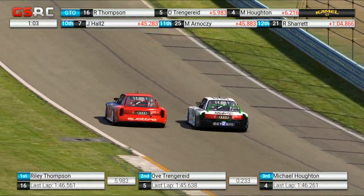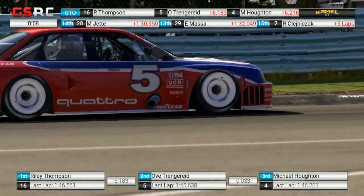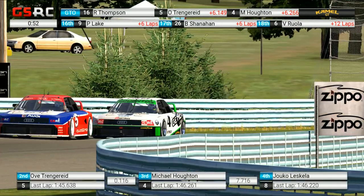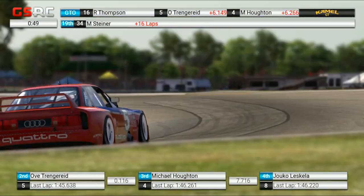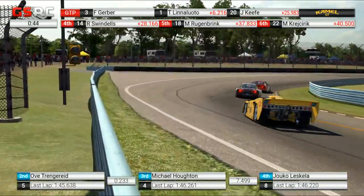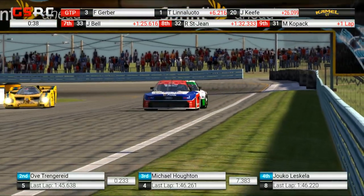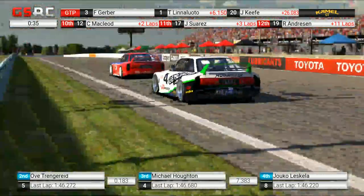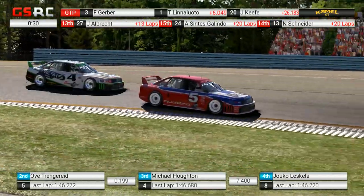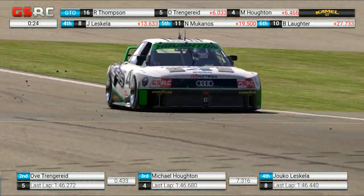Side by side, down to turn nine. This is going to be supremely tough for him to hold around the outside of this corner. And he can't quite do it. Finally, Trangerade is ahead, but I do not think Houghton is done with him yet. I don't think so, Joe. And here comes just behind them, they've got a Nissan, the Johnny Bell. I think Johnny will be able to clear him here on the front stretch. Let's stick with this, but a side note, Gerber is coming to take the white flag in about 10 seconds here. So he should be able to catch these two. Yeah. This is going to be the last lap.